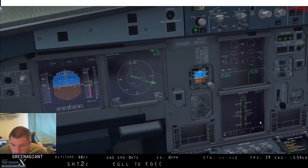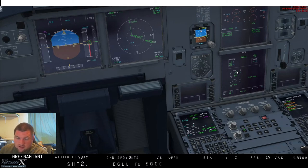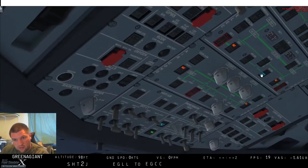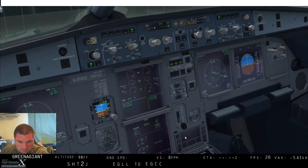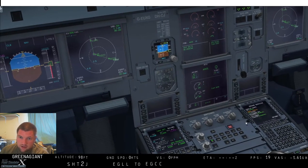Yeah, lovely. So if we go to APU, N speed 100%, so it's all fired up. Currently 0% on the generator because we're not using it, as we currently have ground power. So we'll turn ground power off, turn the APU bleed on. So now we're using 45% of the generator because we're now running on batteries and that sort of thing. So we'll disconnect the external power.